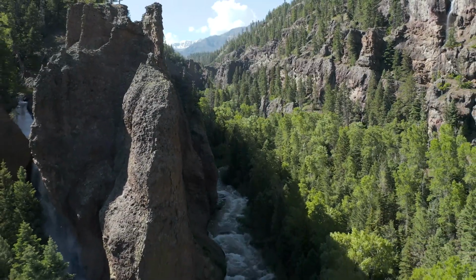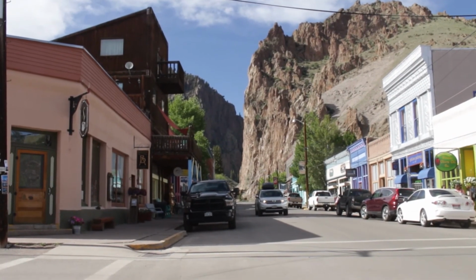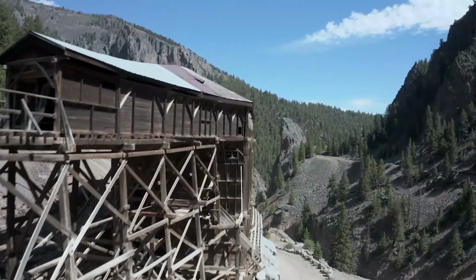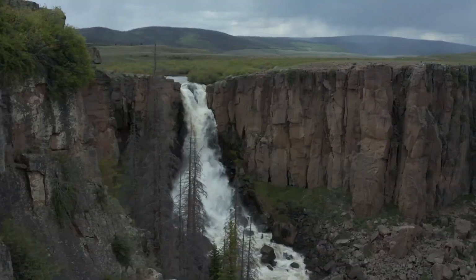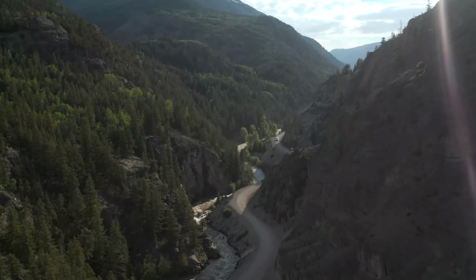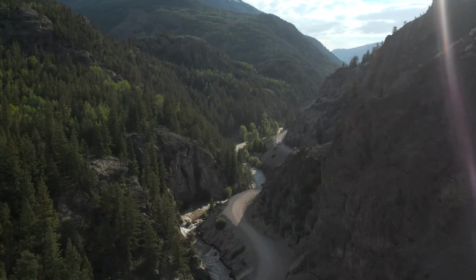You'll also find the town of Creede, which is where they filmed the new Lone Ranger movie. And here you're going to find some unique ghost towns and waterfalls. You also have the town of Lake City, which is an awesome base camp for doing some off-roading.